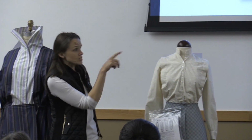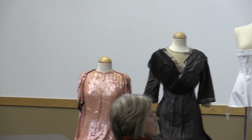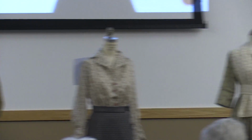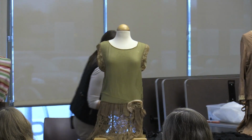Also, as you can see, even from a couple of the fabrics that I have here, this pink sequined one over here, and then the green and brown one, you would wear a slip under this. This is not the whole dress. Hopefully not. But you can see that the dresses are so sheer that wearing undergarments kind of impedes some of what the dress looks like.